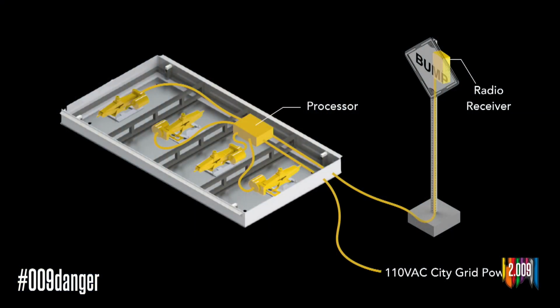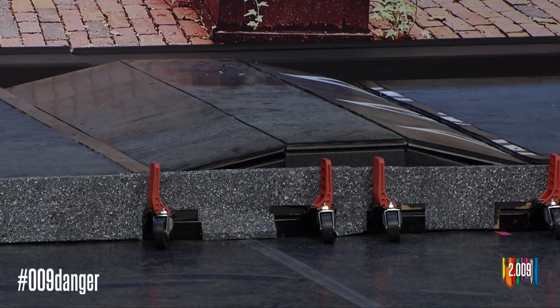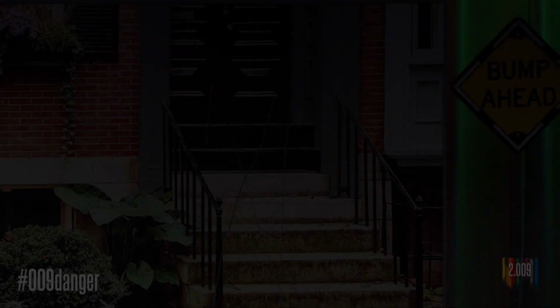A radio receiver is mounted at the top of our traffic sign and communicates with a processor located inside the bump enclosure. This processor interprets the signal from the receiver and actuates the bump accordingly. Sentry will be sold to cities for $20,000. Sentry's collapsible speed bump removes the obstacles for emergency responders, helping them keep us safe.